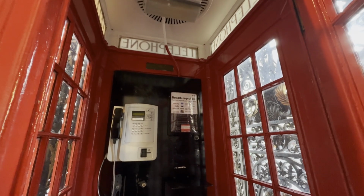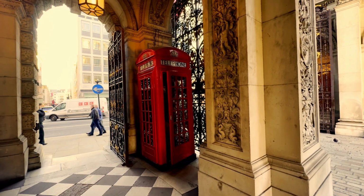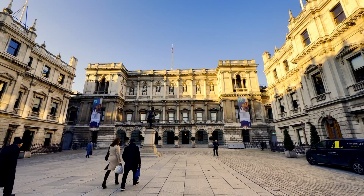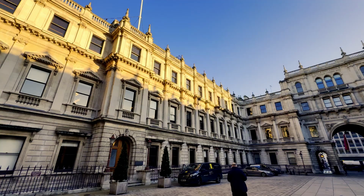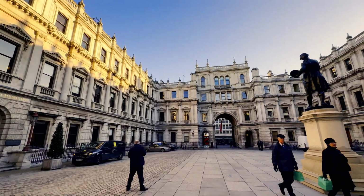Let's explore the rest of Burlington House. Burlington House started in 1664 and was originally owned by the Earls of Burlington. In 1854 it was sold to the British government for the princely sum of £140,000. The original plan was to demolish the house in order to build the University of London. However, strong opposition put pay to these plans.